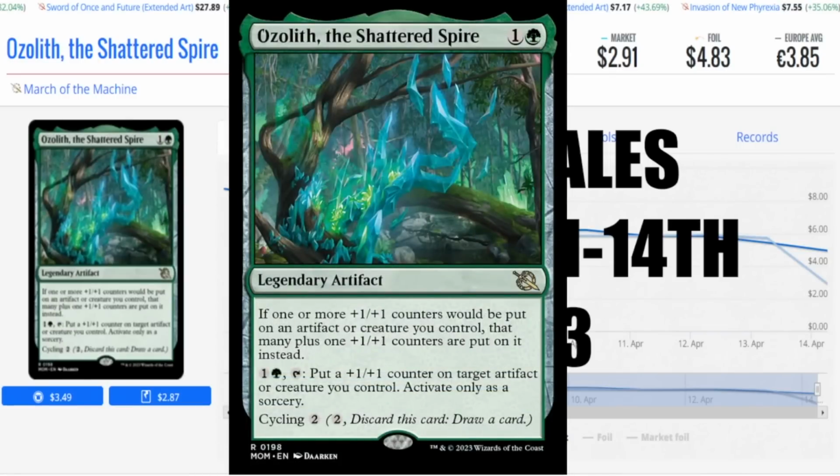And when you look at Ozolith, the Shattered Spire is 1 green, 1 other legendary artifact. If 1 or more +1/+1 counters will be put on an artifact or creature you control, that many +1/+1 counters are put on instead. And then, of course, you can tap 1 green and 1 other to put a +1/+1 counter on target artifact or creature you control, activate as a sorcery, and it has cycling.